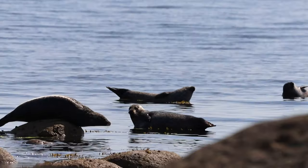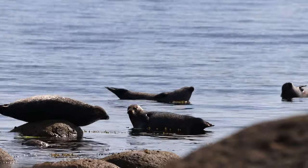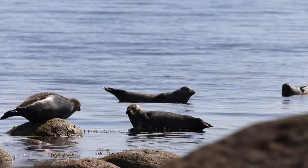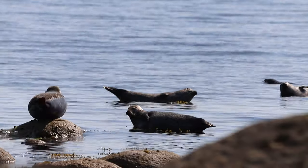And this is one of Isle of Arran's big five. So I'm pretty happy. And I've met nearly all of them except the red squirrel. So I'm really hoping to see that.